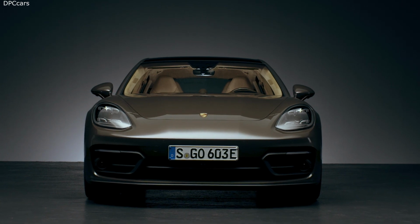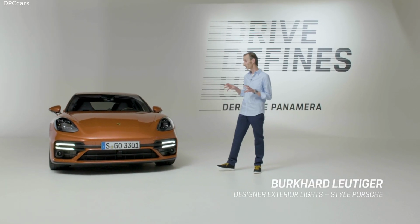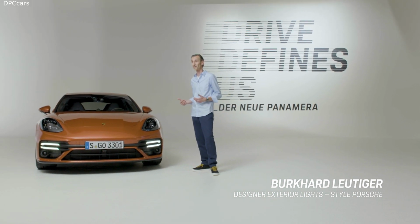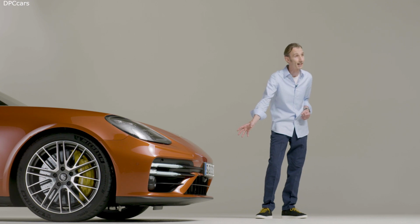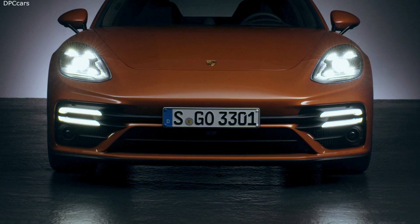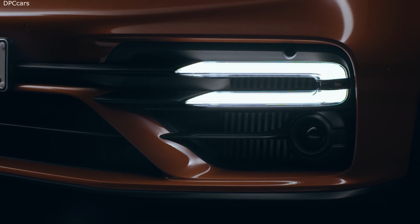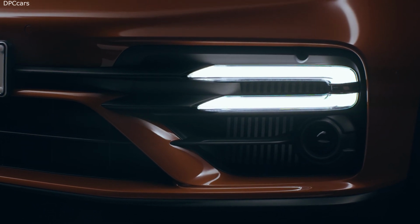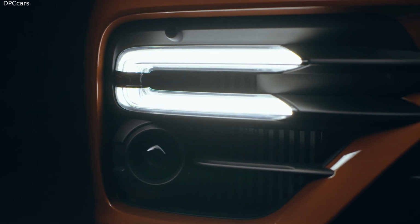Almost all the new Panamera models will receive the Sport Design front end, apart from the Turbo S. On the Turbo S, its identifying features have been emphasized even more. Its side air intakes have a much more striking design, and its center air intake is also more pronounced. And without doubt, the most obvious and eye-catching feature is the front light module, which we can see here. These front lights have a very distinctive basic design element, namely this interrupted C.